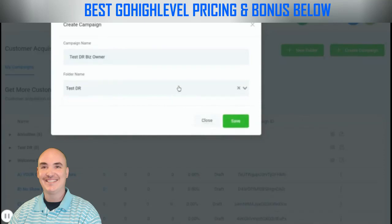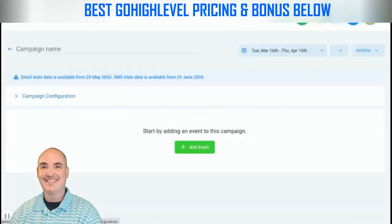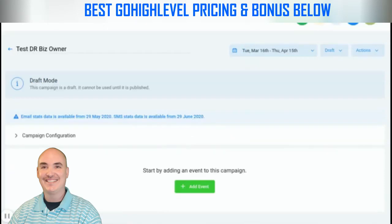So this is where you're going to create the actual emails and text messages to send out. I do recommend creating new folders too. It just really helps you stay organized. Later on I was going to do test database reactivation. Okay, click save, create campaign. All right, test database reactivation. Whatever's going to help you stay organized. All right, click save now.